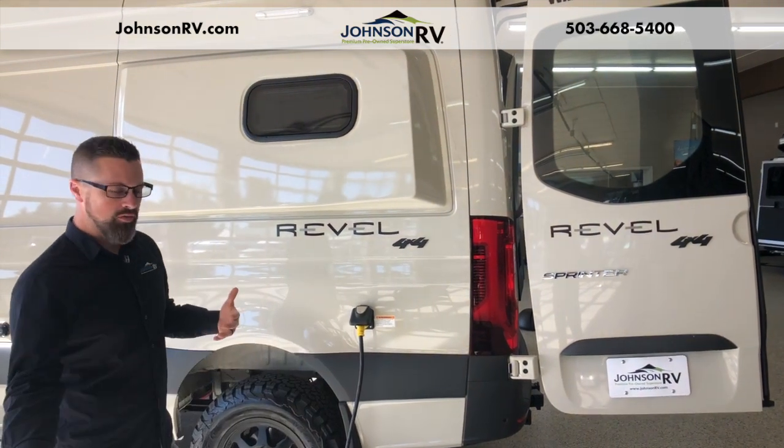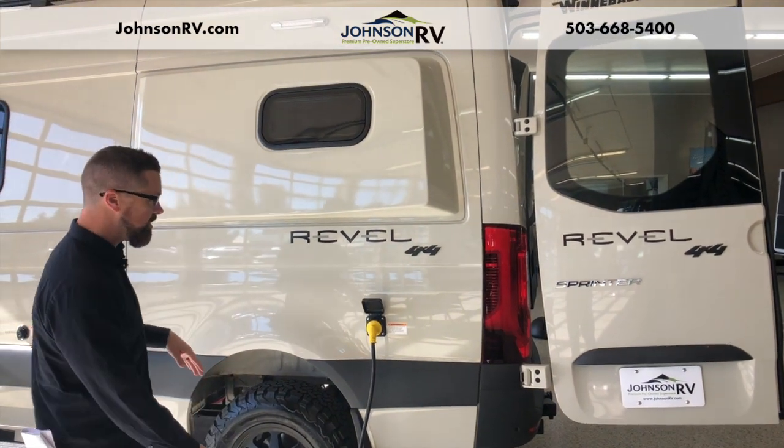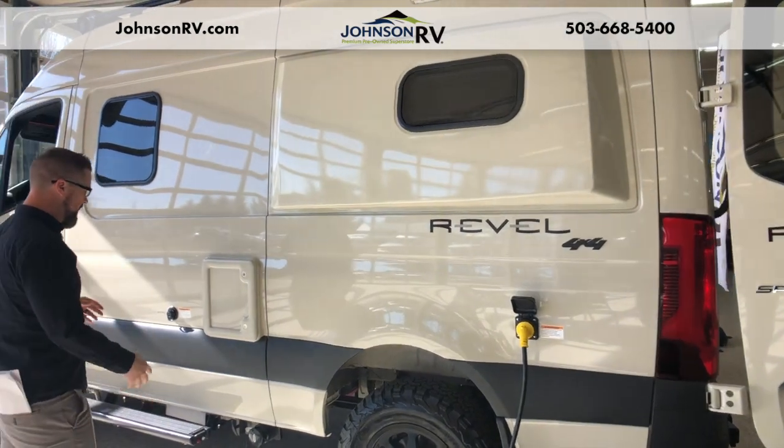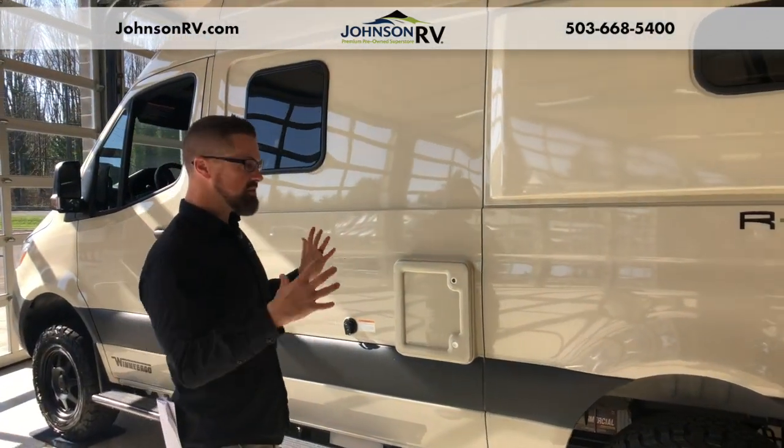Utilities, like most RVs, are going to be on your driver's side. So you have a 30-amp 110 shore power connection there, and you know it's on when it's lit up. That's a nice feature there. And then in terms of your tank capacity, it's a little different setup because this is a smaller RV.